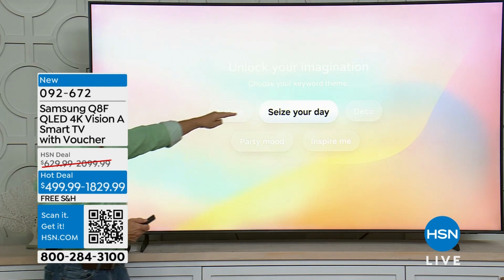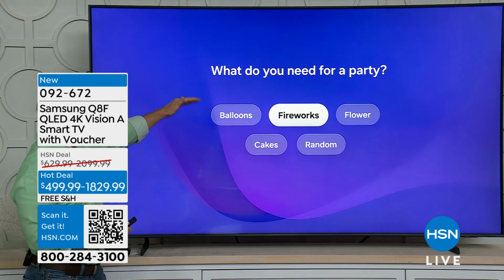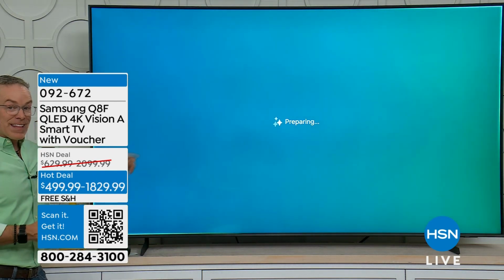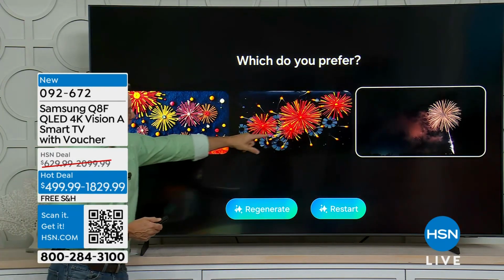You want something fun? Let's do party mood. Because it's Father's Day, boom. And then it asks you, do you want balloons, fireworks, flowers? Awesome. Let's do fireworks, boom. It will create a piece of art that is unique to you. You're not gonna find it at any other home store or whatever. I like this one, boom.